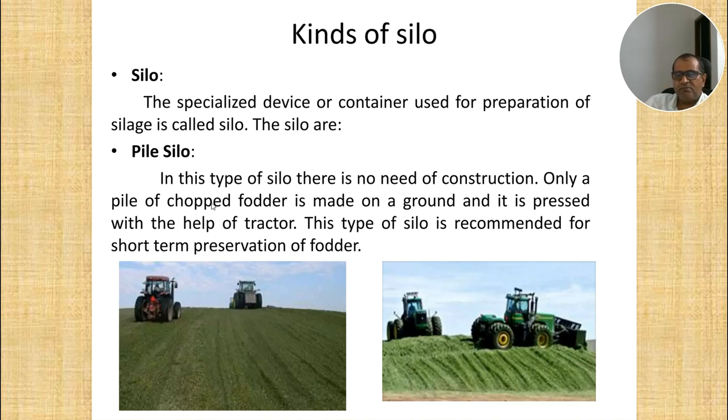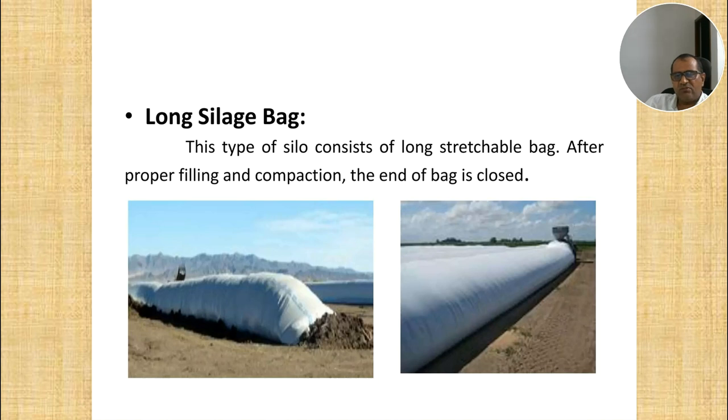Only a pile of chopped fodder is made on the ground and it's pressed with the help of the tractor. This type of silo is recommended for short-term preservation of the fodder, not for long-term. Long silage bag is also there. This type of silo consists of a long stretchable bag. After proper filling and compaction, the end of the bag is closed.